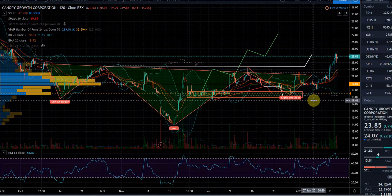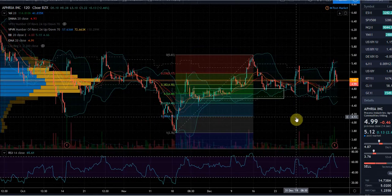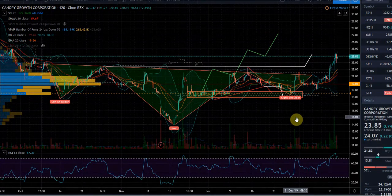I think APHA announced pre-open. I didn't even look at what they did. So it was down 9% and CGC was up. That's good news. I think Tilray was up on some C-suite changes, or updates. I can't remember what it was.